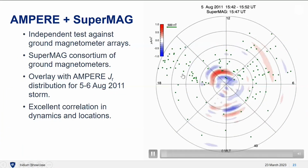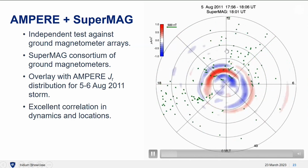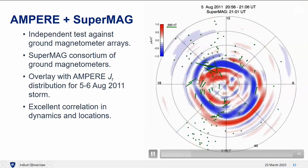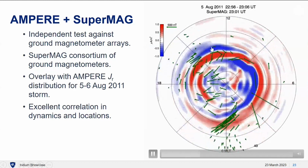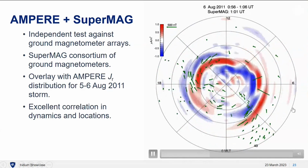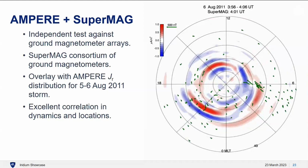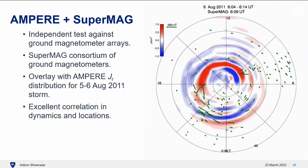The other thing that we did is we took these field line currents. This is for a different storm, 2011. The green dots are locations of ground magnetometer stations, and then the lines are indicating the magnetic perturbations and the direction of the currents associated with those. Completely independent data measurements. And what you can see is that when the currents are changing, the magnetometers on the ground are responding, and they're responding in concert with the overhead current. So that's telling you very clearly these signals and these systems are responding to the same physical system, and they're giving you complementary views of what that system is doing.